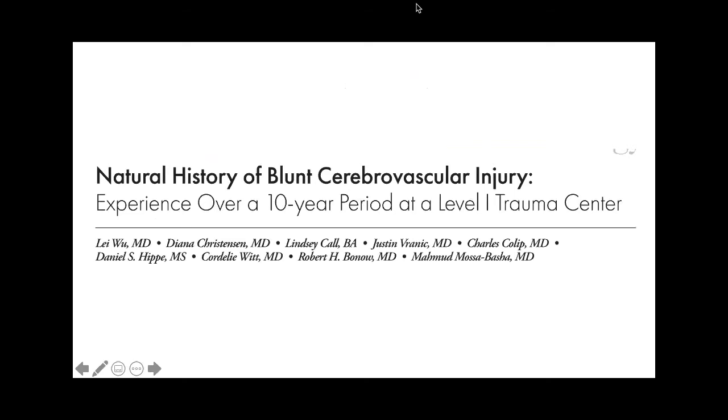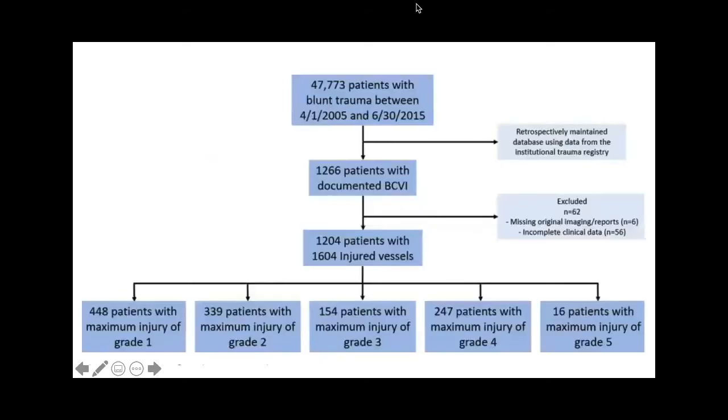So this is a study, I think this was actually in a radiology journal, but this looks at 10 years of experience with the natural history of BCI, how these injuries evolve. It was a retrospective study that examined.